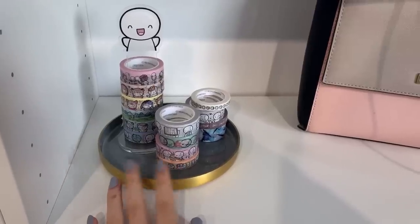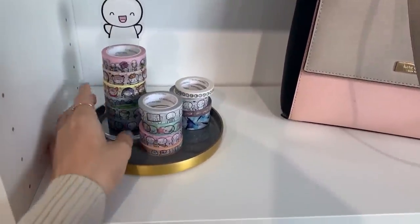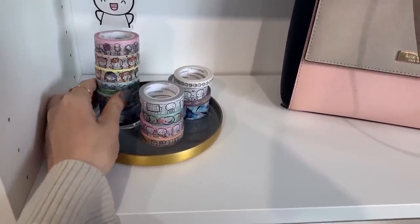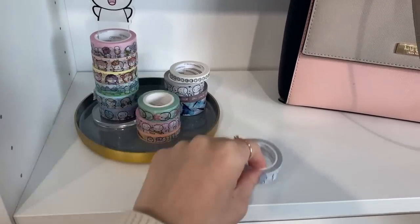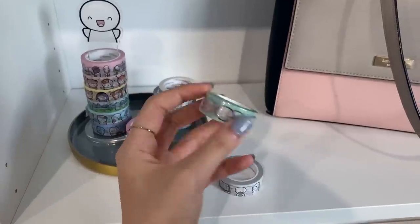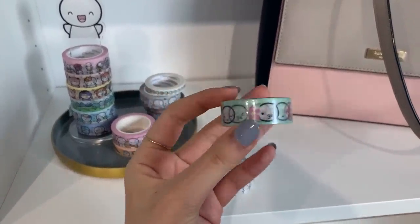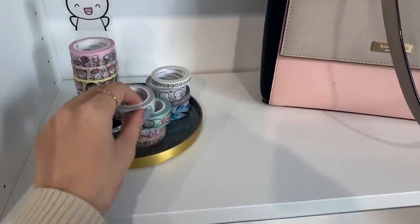Here I have another disc, and I have my emoji washi stand, which I just released. And I have my newest washi there, minus the book one. And then I can show you, this is my first ever emoji washi, still unopened, and I don't ever plan on opening it, so it just lives there.